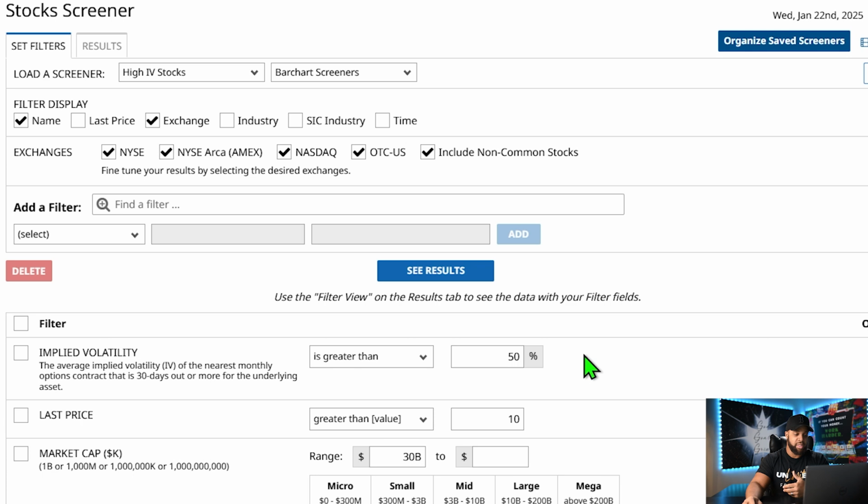And then secondly, I want the stock price to be at least $10. I'm not interested in trading penny stocks or anything of that nature. And then for me personally, I want the market cap to be at least $30 billion. I just prefer to trade larger, more established companies. But now that we have those things set, I'll hit see results.